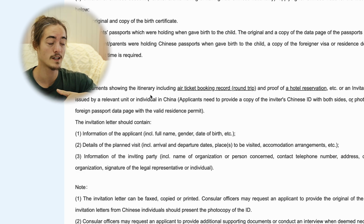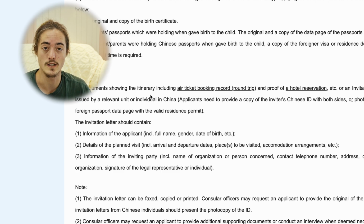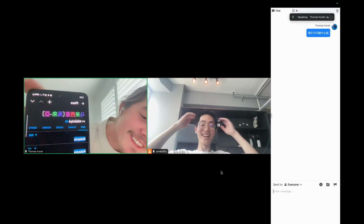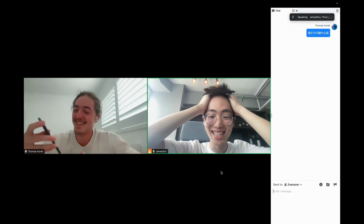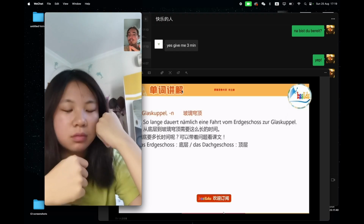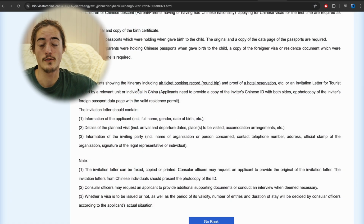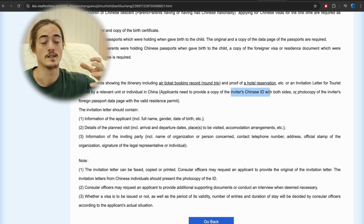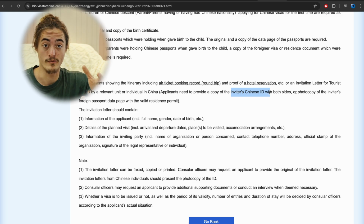Could be a Chinese friend or family. If you've got family in China, then you're lucky because they just write an invitation letter for you and that's done. And this is how I've done it. I have a few friends in China. Before I ever got to China, I met them online and they were my language exchange partners. One of them wrote an invitation letter for me, and this is what I submitted. However, very important, it says that you need the inviter's Chinese ID, a photocopy of both sides, and this is what I also brought to the application center.